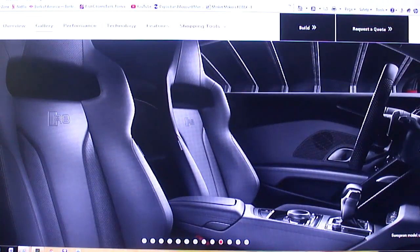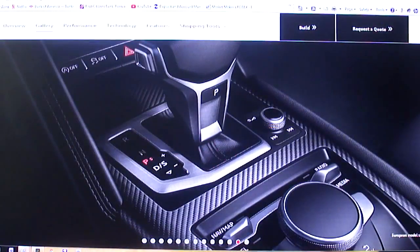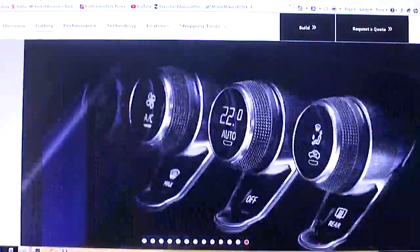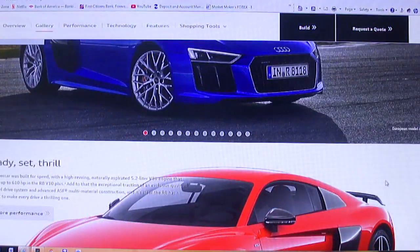So like I said, I love that. You still get those leather accents. It is a two-seater all the way. The carbon fiber accents on the inside. Sorry, guys, about that. I do love this. Even though it is a supercar, you still get the luxury. The aluminum tipped dials. But for 100 and something thousand, it better be a luxury car.